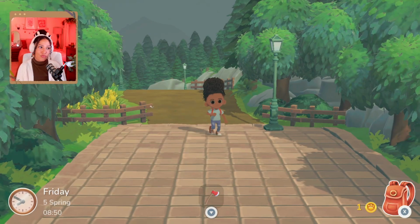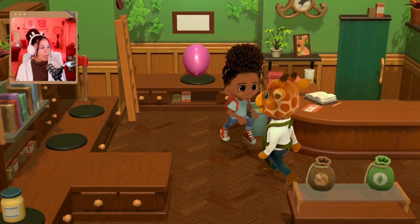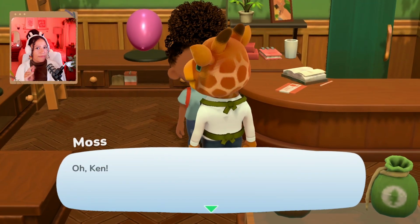Okay, so a flower bed and a fence, and I'm gonna go talk to, I think I talked to Moss after. If I remember, there's somebody who crafts. Is that a balloon? Cute. There's someone who comes in and opens the crafting workshop.